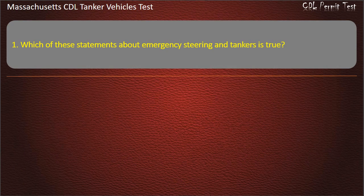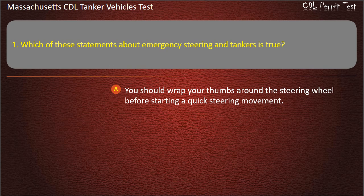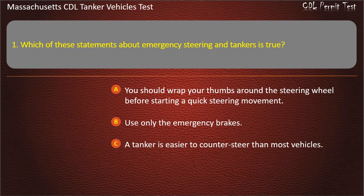Question 1. Which of these statements about emergency steering and tankers is true? You should wrap your thumbs around the steering wheel before starting a quick steering movement. Use only the emergency brakes. A tanker is easier to countersteer than most vehicles. Answer. Use only the emergency brakes.